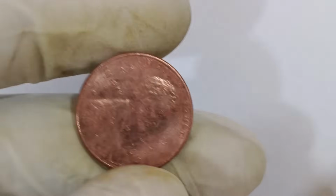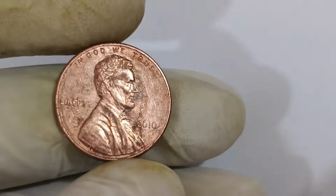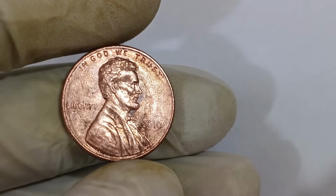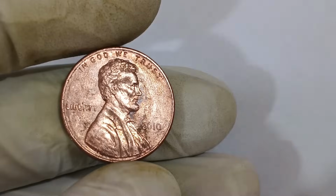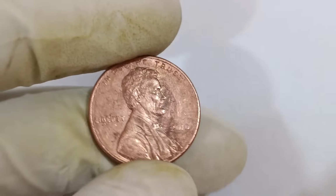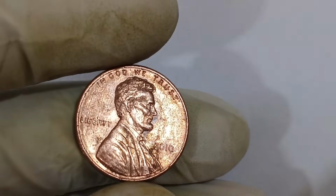The most common versions you'll find in circulation are the P and D mint mark coins, which were mass-produced for general use. The S mint mark coins are proof coins, minted with extraordinary care and detail, and sold directly to collectors by the U.S. Mint. But here's where things start to heat up. Within these seemingly ordinary coins, there are rare varieties, error coins, and early strike-proof examples that can command jaw-dropping prices at auction.